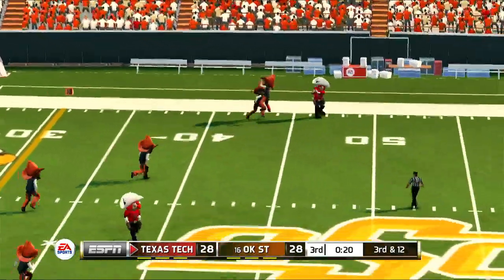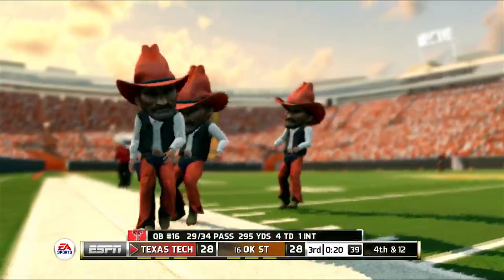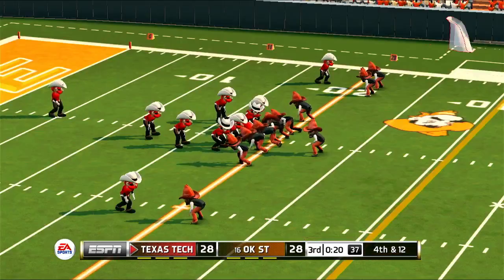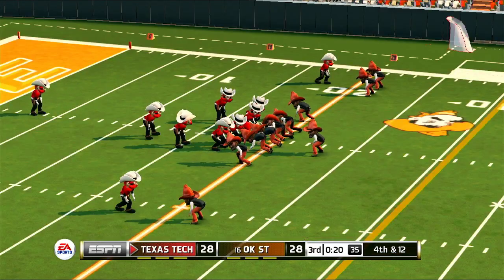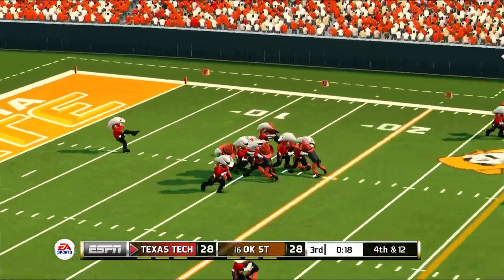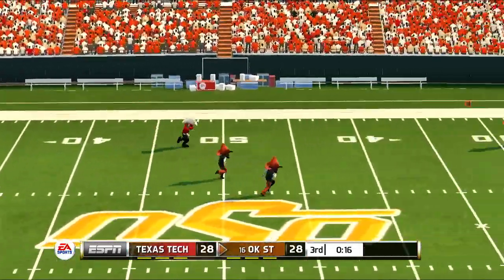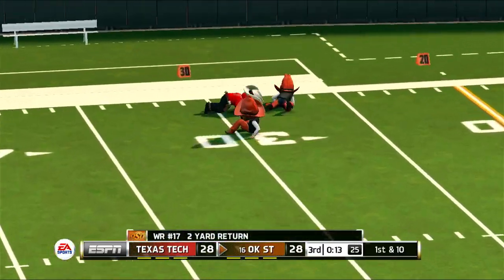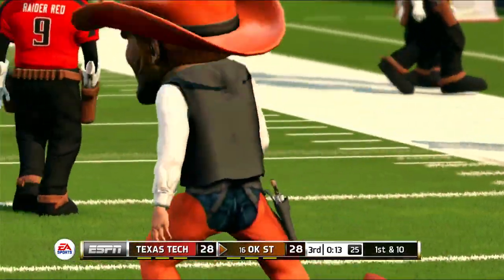Hey, that's a heads-up play there by the defender. Get those hands up and something good may just happen. Excellent punt. And down he goes at the 33.